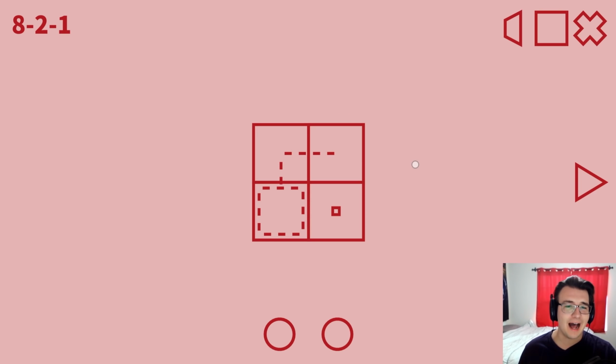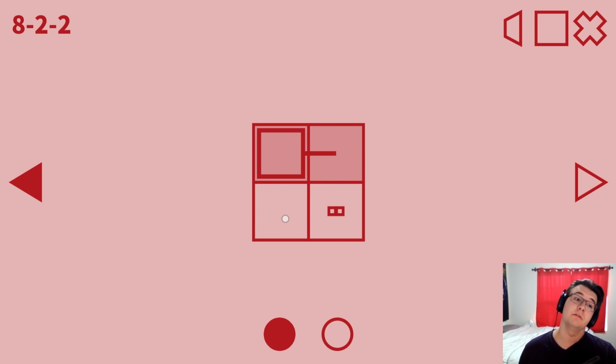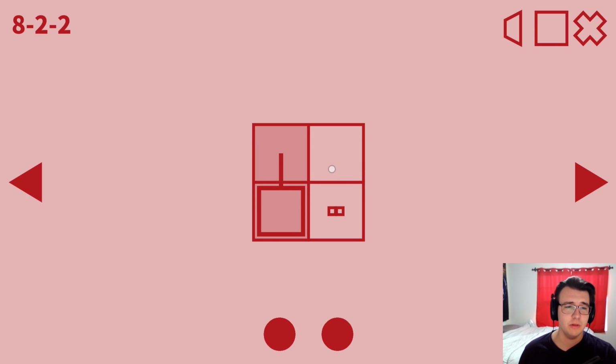There's rainbow dots that we're approaching, but more about that later. Let's just go to the next puzzle. Size of 1. 2 is no good. Oh, but 2 like that is good.